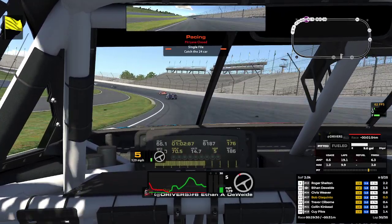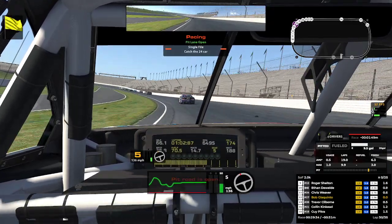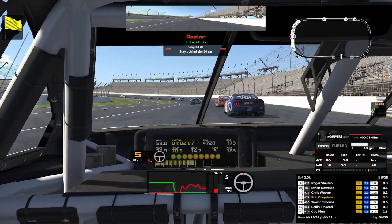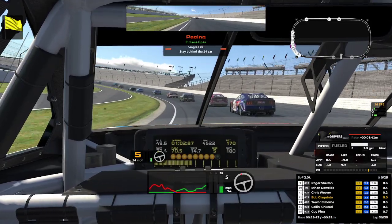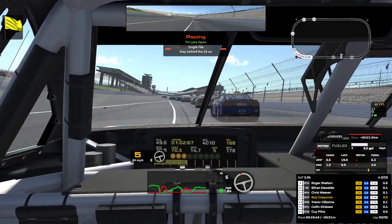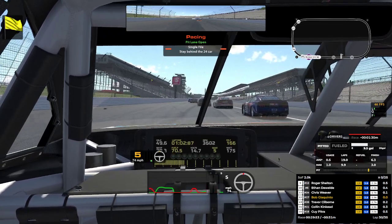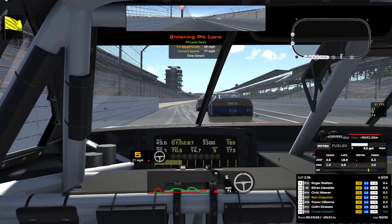Hopefully, I can make it back up there. I feel like I genuinely can maybe win the race. Pit road's open. Pits are open. All right, let's see what everyone else does. I will be pitting, because I feel like I need the tires. Everyone else is pitting too. Watch your speed. The leader's pitting now.